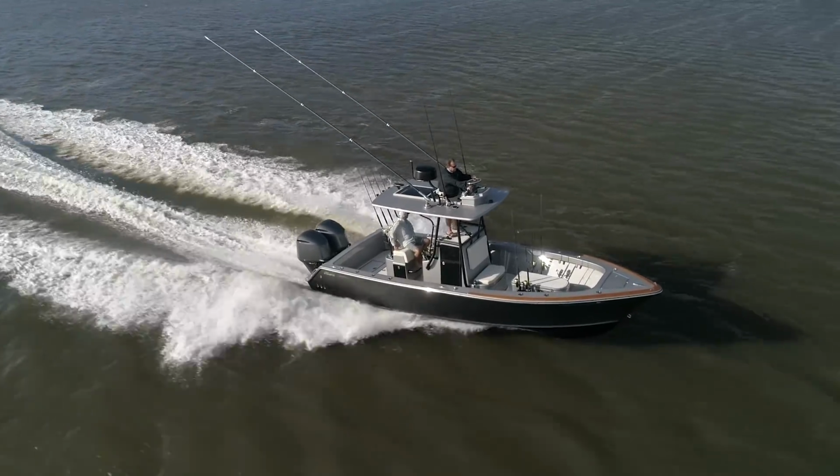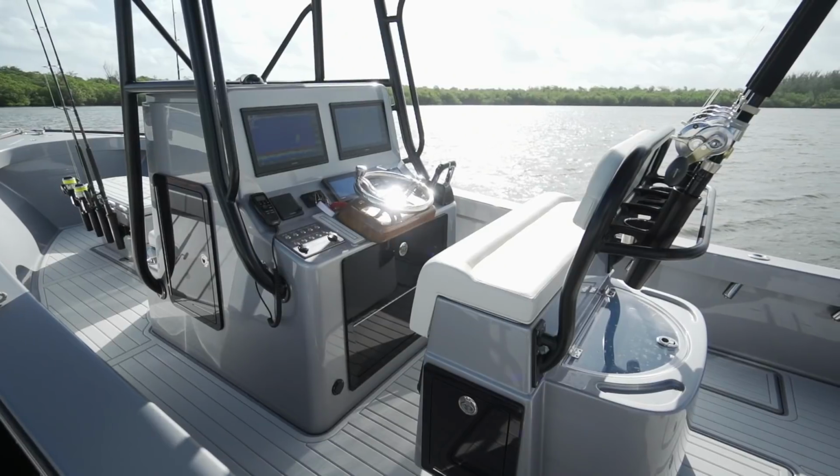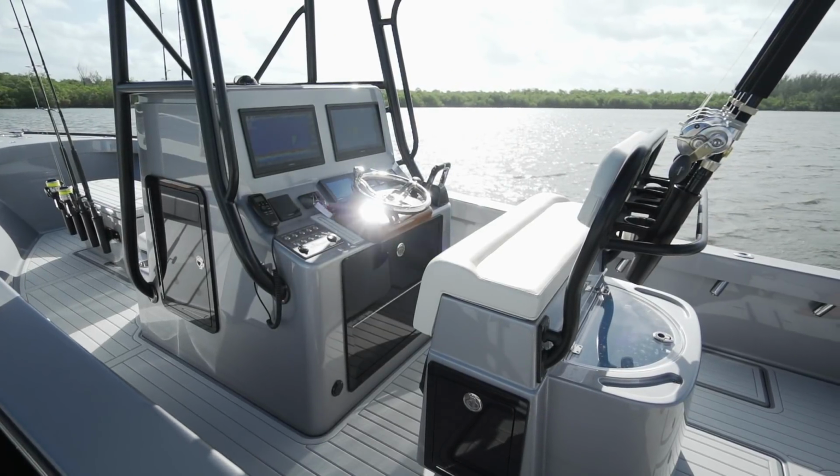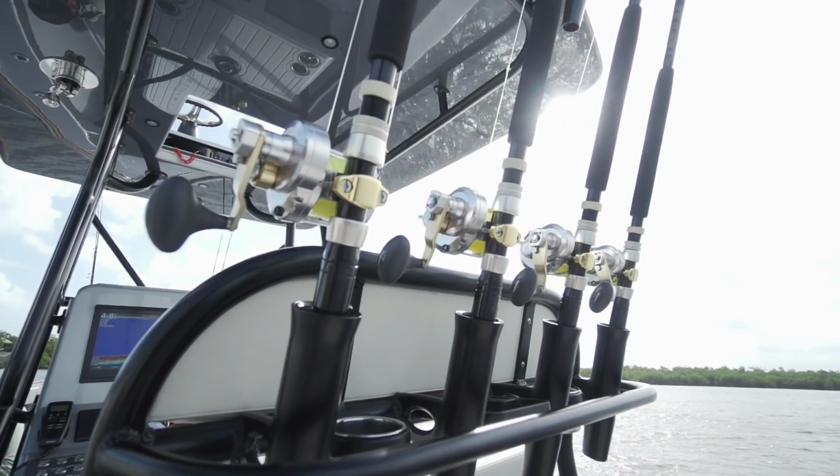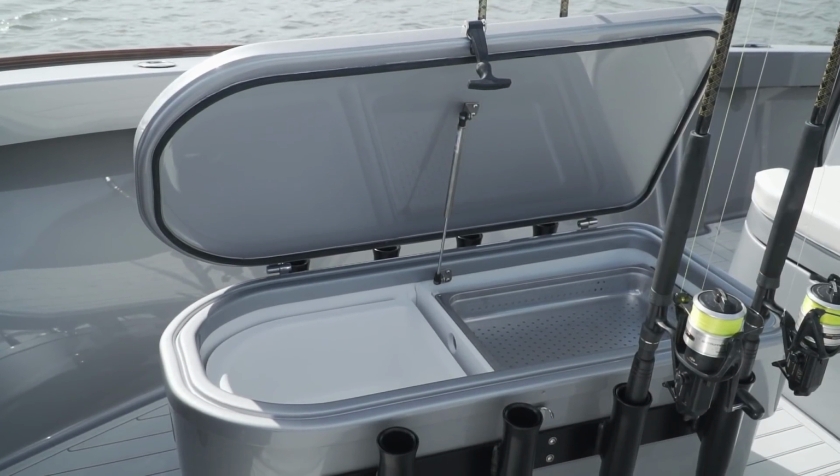And Greg is going to fish this boat. As cool looking as it is and as tricked out as the aesthetics are, Greg fishes hard. And that boat's going to see a lot of fish and a lot of fish blood, and that's what he wanted.